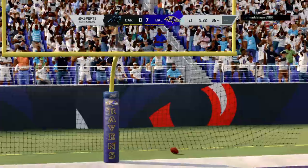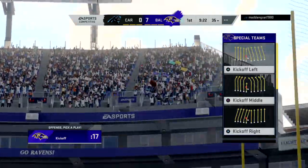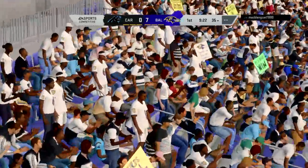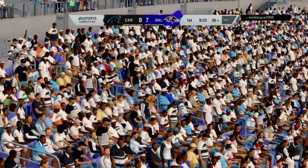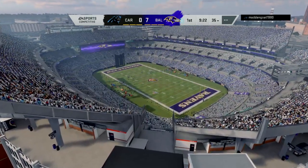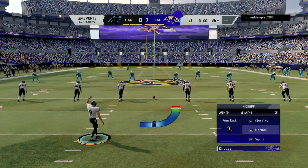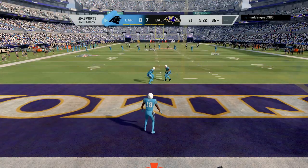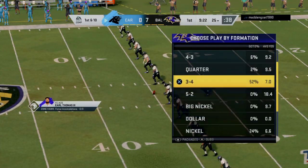Tucker with the extra point, and that makes the score 7-0. Shot on offense following that pick six, and now the kick is away. And they will not get a chance to return this one as it's through the end zone for a touchback.